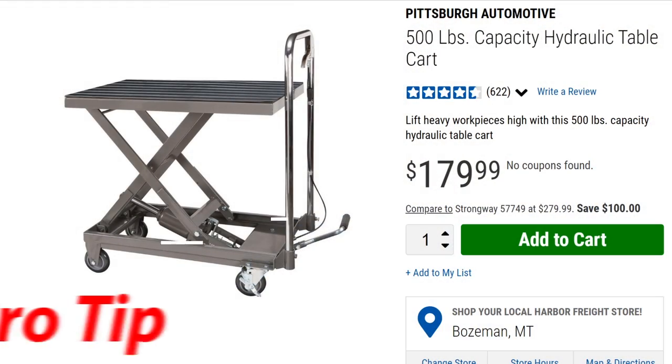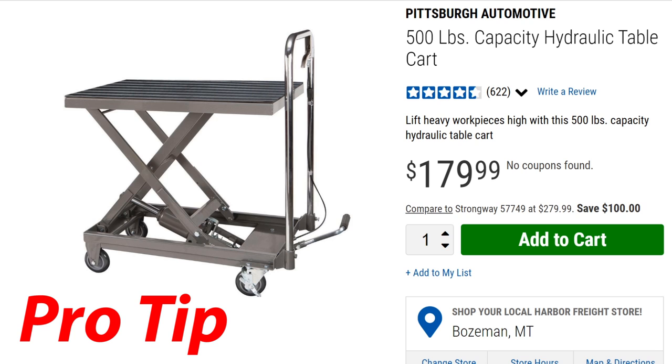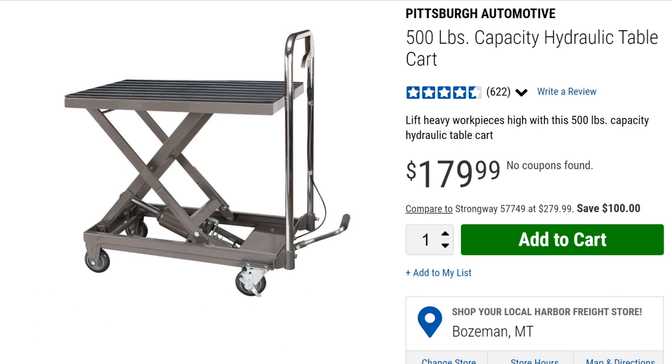Okay, pro tip. Let's say there's an item that you want to try and use one of the coupons on, but you're not sure if it'll work with that item. Easy. What you do is either go to your computer or whip out your phone and go to Harbor Freight's website. Like something like this lifting cart. On all those super coupons, it clearly says storage cabinets, chests, or carts. But they don't mean this kind of cart. They're looking at tool storage.